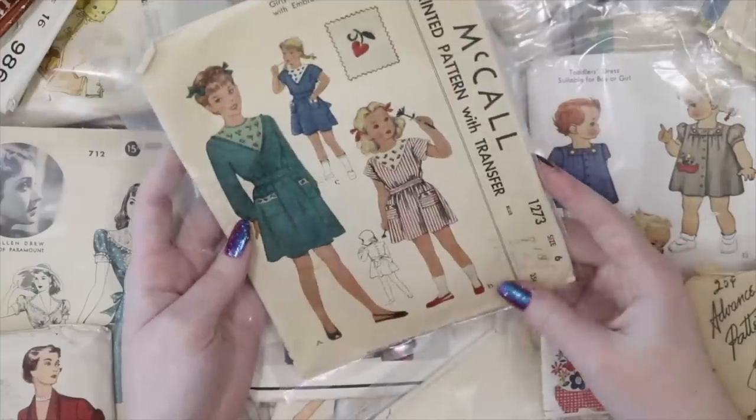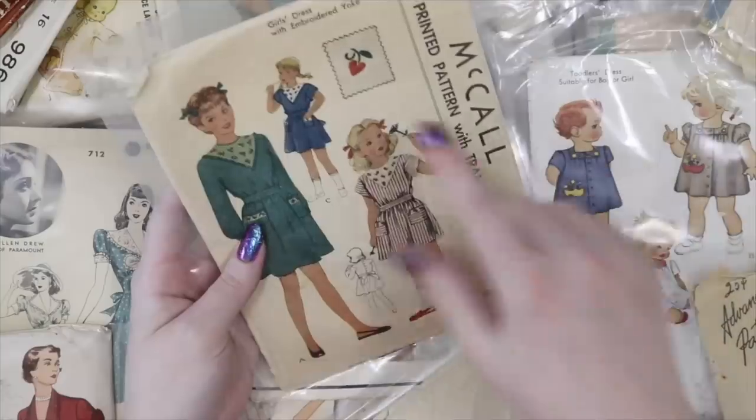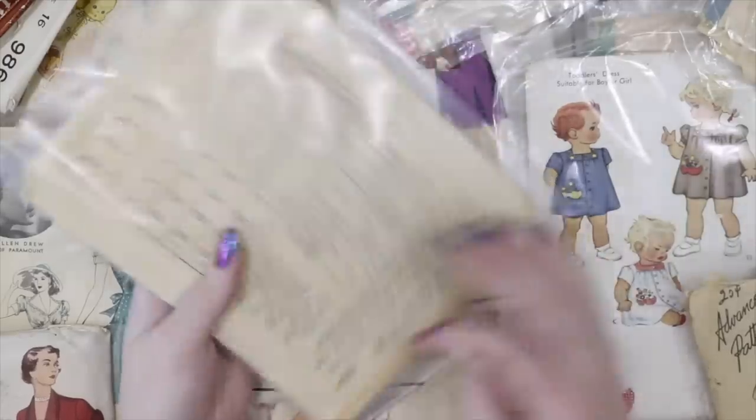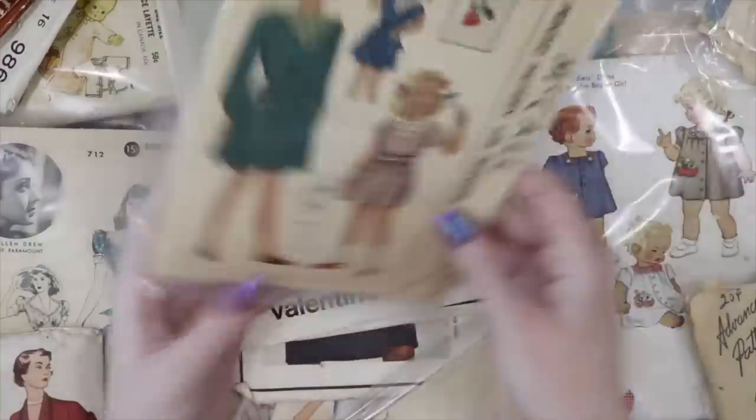This is a 40s, I would assume, McCall's printed pattern with a transfer in a size 6. The transfer is for a little strawberry heart design, and it looks like a kind of wrap dress or relatively loose dress that ties in the back and closes with buttons. And it feels like it might be complete, but again, won't know until I open it up.